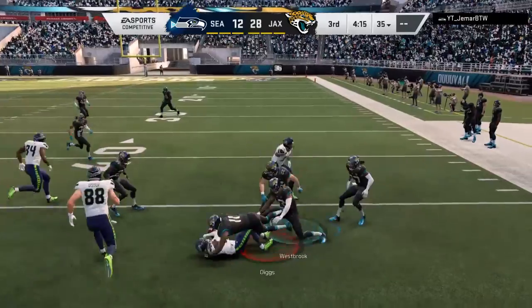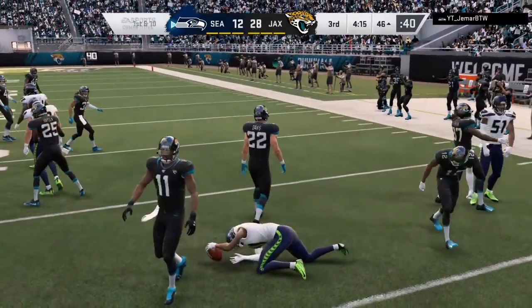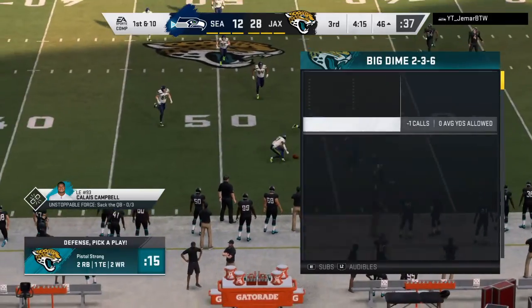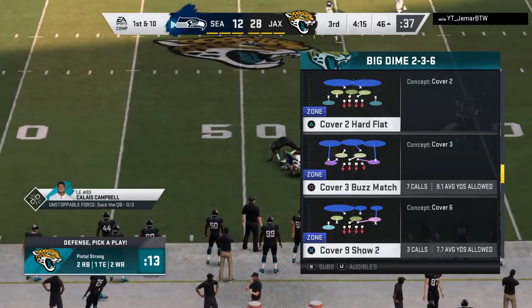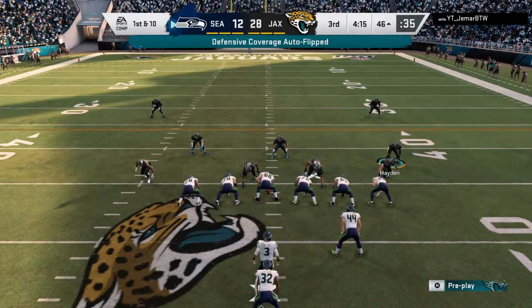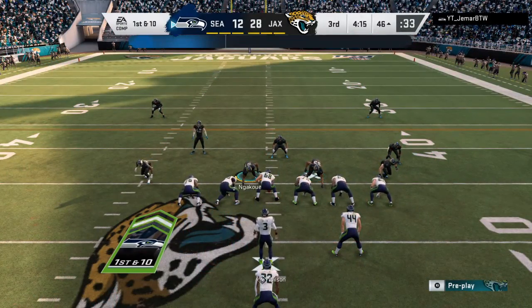The Seahawks, looks like they've recovered. They have. Let's go, let's go! Hey, move the team! 44 to mark! Let's go!